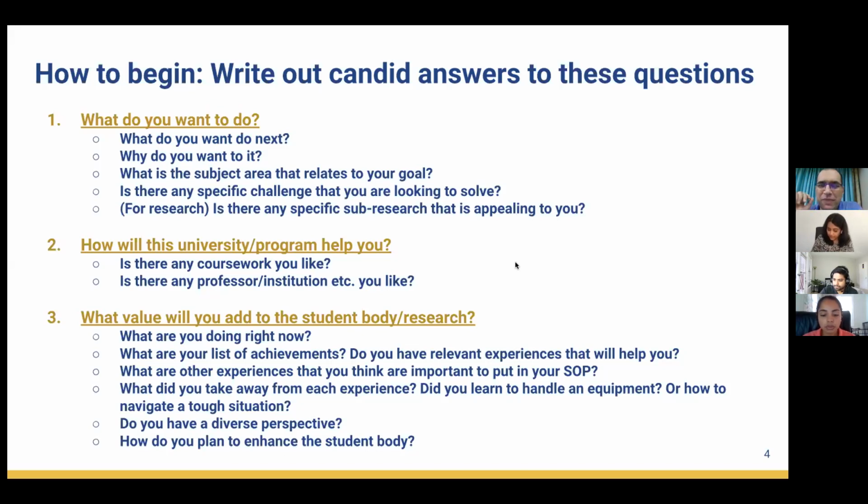And then, the fact that your SOP is being read means they want you. You just have to give them an excuse to take you, get them on your side. And one of the ways you get them on your side, and Rucha, please correct me if I am wrong, is by making your SOP easy to read.